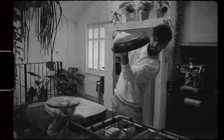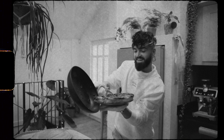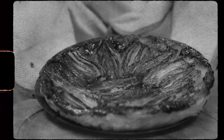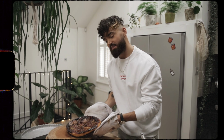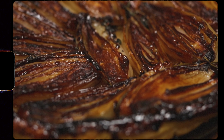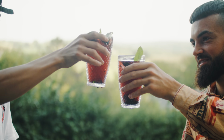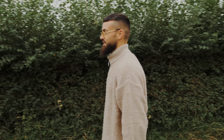It can be made with so many different fruits and vegetables too. I recently put a recipe in my Christmas cookbook for a shallot tarte tatin that is the most amazing savoury pie. And whilst the tart is cooking, I'm going to make one of my favourite drinks, a blackberry mojito. Let's see if we can do all this. I love a challenge. Let's go.